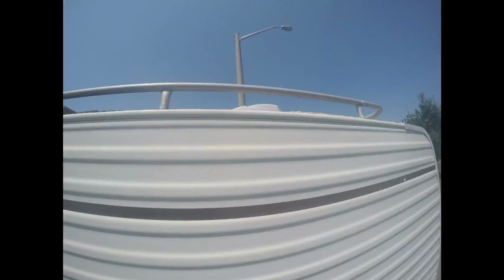So, without further ado, on today's agenda, we're going to be mostly outside. I'm going to be sealing all of the windows and the seams and the edges of this RV. Everything except the roof, pretty much, is going to get sealed today, as long as I have enough sealant. So, I hope I have enough, but you never know.